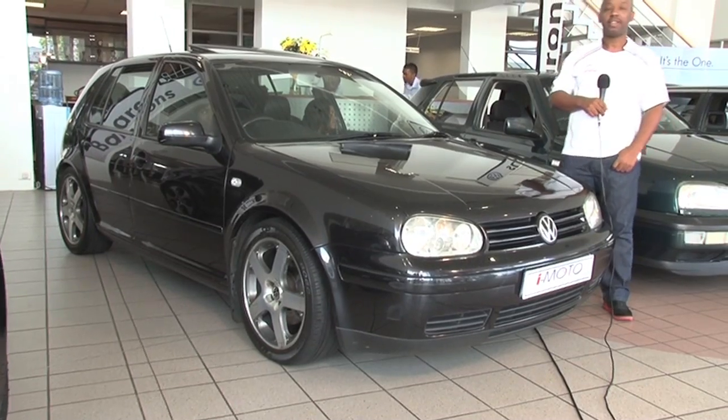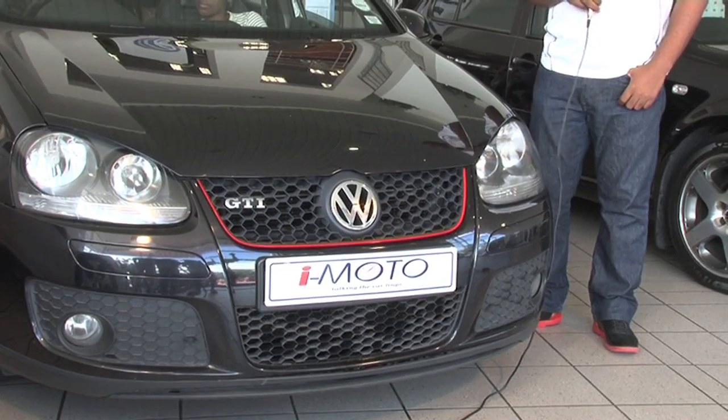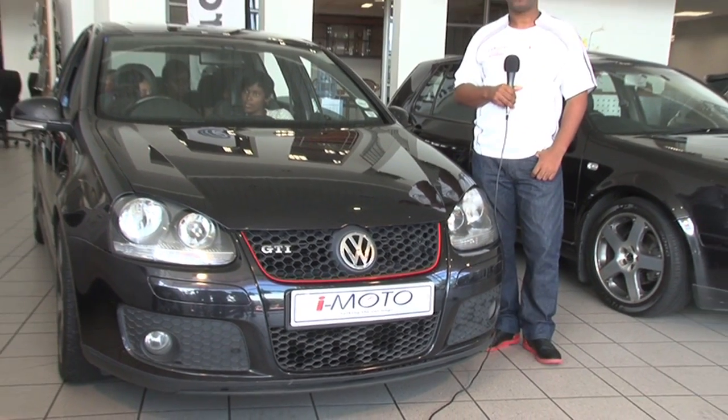The Golf 4. This is a car which I personally look at as a democracy car because it was the first Golf which was launched after South Africa's 1994 historic elections. In 2001, it was VW's best seller in terms of sales, and it was a deliberate move by VW to move it up market in terms of the quality of the inside and also with the equipment levels which this car came with.